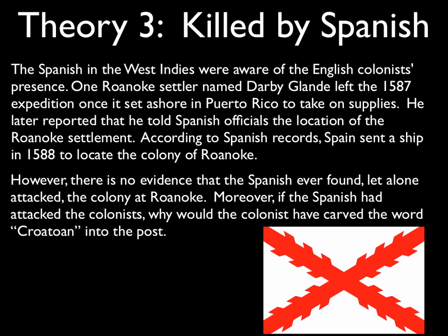According to Spanish records, Spain sent a ship in 1588 to locate the colony of Roanoke. However, there is no evidence in the Spanish records that the Spanish ever found, let alone attacked, the colony at Roanoke. Moreover, if the Spanish had attacked the colonists, why would the colonists have carved the word Croatoan into the post? So what do you think? What's the evidence both for and against this theory that the Roanoke colonists were killed by the Spanish? And is that evidence persuasive?